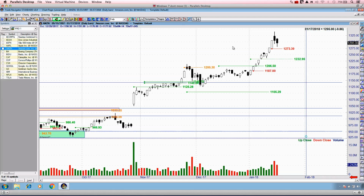Let's move into Amazon. Amazon is more or less unchanged for the past 2 days of trade. We closed down $10 today. We had a nice gap up on Tuesday, but much like the market, it was sold throughout the day, and it was one of those candlesticks which is telling us caution, caution, caution. We're still in this trade. We still have our stop placed at 1,273, a very profitable trade from 1,206.